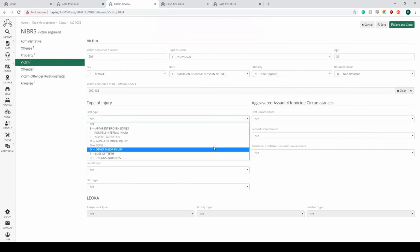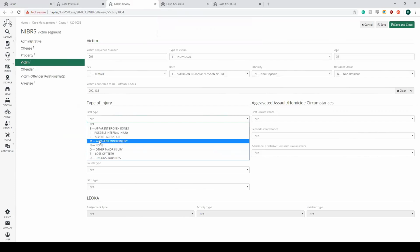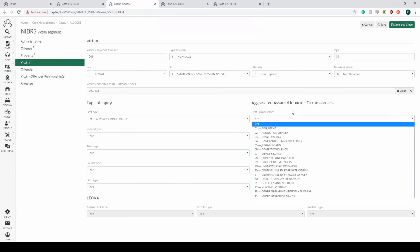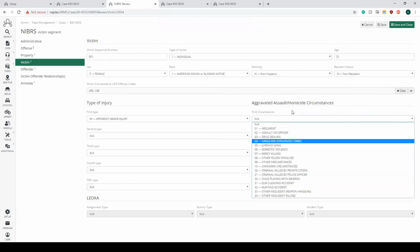Now, one tricky thing with this is that for a simple assault, you can only put apparent minor injury or none. And then for the rest of them, it would have to be something more serious. And then over here, we've got aggravated assault or homicide circumstances. So those are only going to apply if you have an aggravated assault or a homicide. Then you would choose what the circumstances that fit that are.